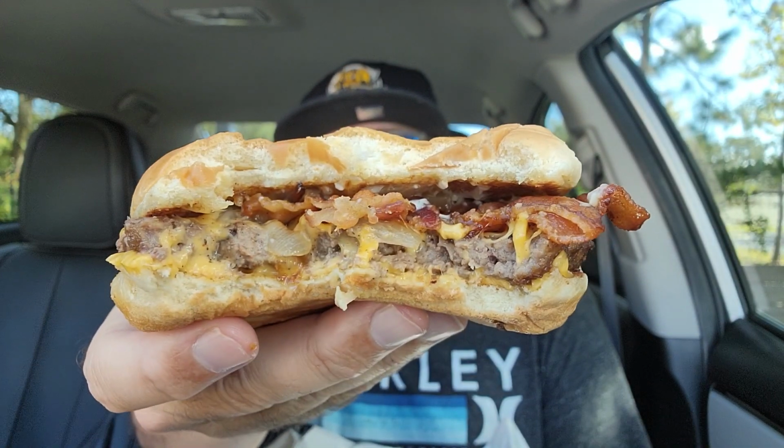Everything else with this burger is pretty legit. I tasted a lot of cheese. The burger flavor was okay. Crunchy on the bacon side of things. But that sauce, it's like peppery, but at the same time, it's almost like a sauce you shouldn't have on anything. It's savage, but I don't love it. I don't love it. Let me give you one more cross section of this burger.